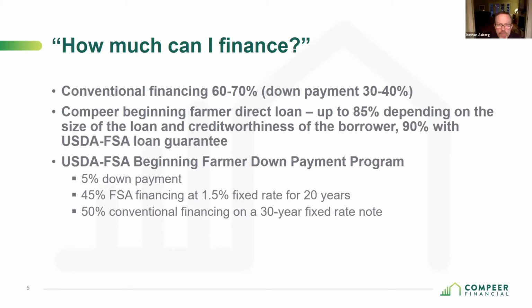Hey, Paul. Yeah. We have a question. Are your beginning farmer criteria of the borrower the same as FSA's? Ours is not. Well, I shouldn't say it's not completely. We want to see someone who's got less than 10 years farming experience, but we don't have that minimum 2 or 3 years of farming experience that FSA would have for this particular program. Okay, good.